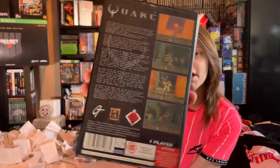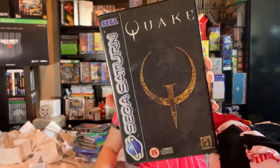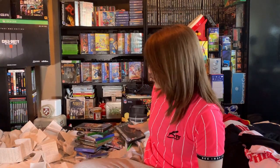Lovely condition. I believe, was it 15? Yeah, it's 15 quid. So like I said, I've not got round to playing it, but from what I've played of the N64 version, it was a few years ago, yeah, really enjoy this game series, so I fancied this absolutely for the Sega Saturn. So another lovely little addition.